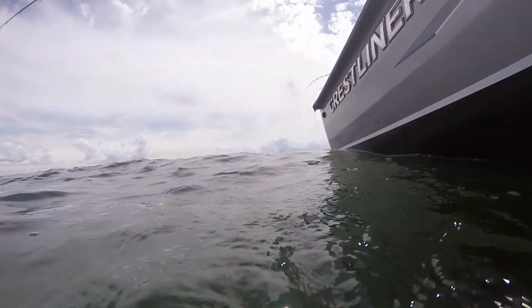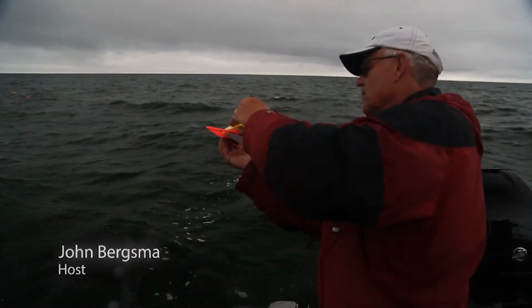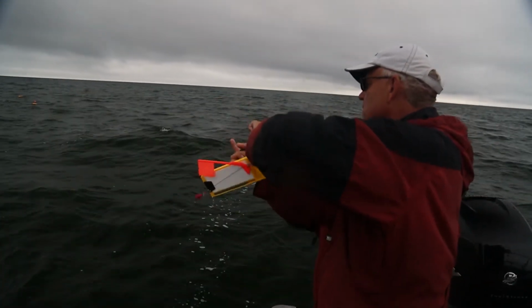You know, when we were choosing a place for an early summer destination for walleye fishing, Saginaw Bay in Saginaw, Michigan was just an obvious choice. This is one of the most prolific walleye fisheries anywhere in the Great Lakes region. It is known for not only great eating size fish, but super numbers.